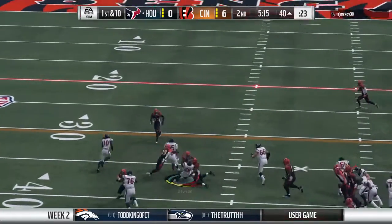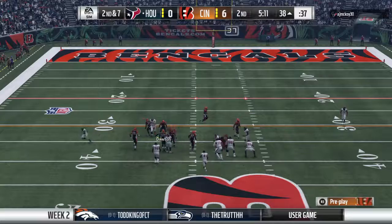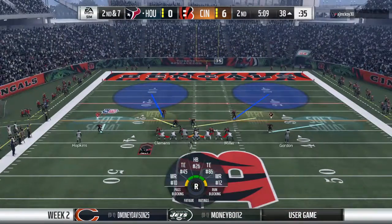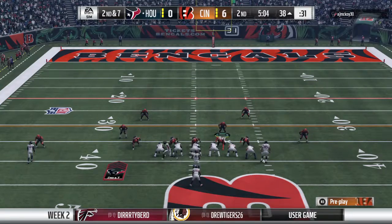A first down carry now for Miller. And the lane closes up quickly as he'll get about 3 down to the 38. Not much happening there on first down. I thought there might have been a hole for a split second. Yeah, but it dried up pretty quickly, didn't it? Closed fast.